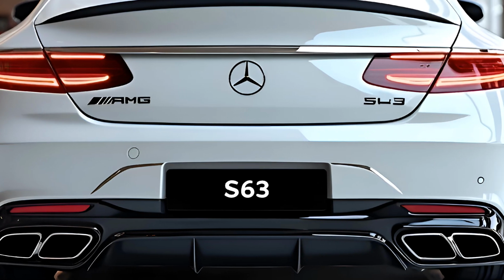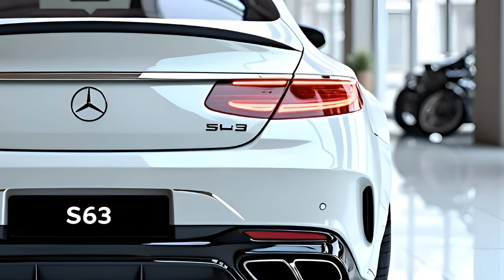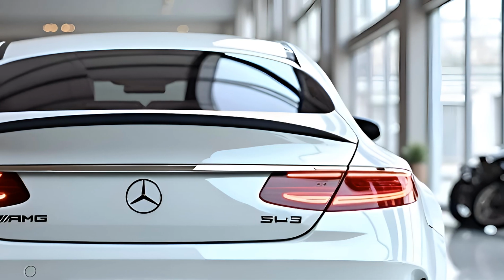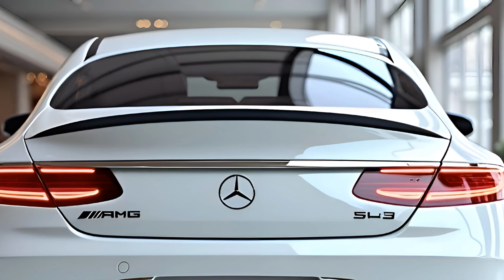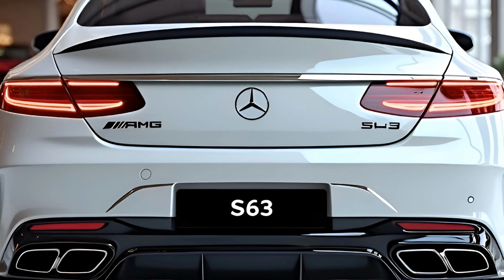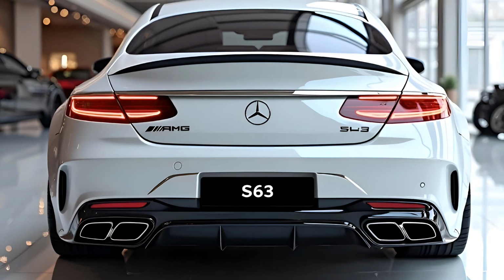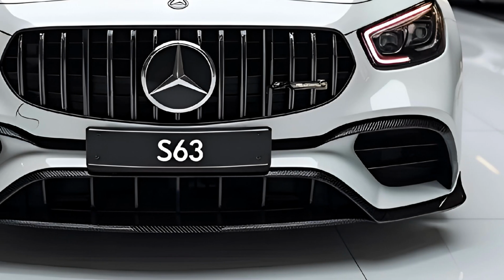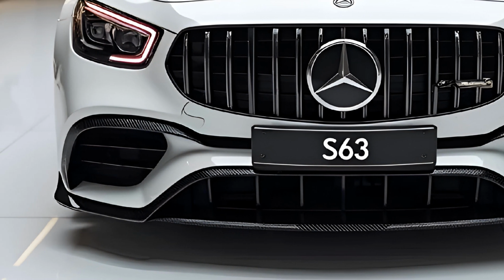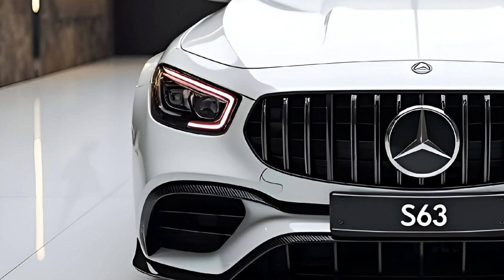The top speed is electronically limited to 155 miles per hour, but with the optional AMG Driver's Package, it can be raised to 186 miles per hour. The hybrid system not only boosts performance but also enables limited all-electric driving for short city commutes. Thanks to the 13.1 kilowatt-hour battery pack, the power is delivered through Mercedes' 4MATIC Plus all-wheel drive system and a 9-speed AMG SPEEDSHIFT automatic transmission, ensuring smooth yet aggressive gear changes.